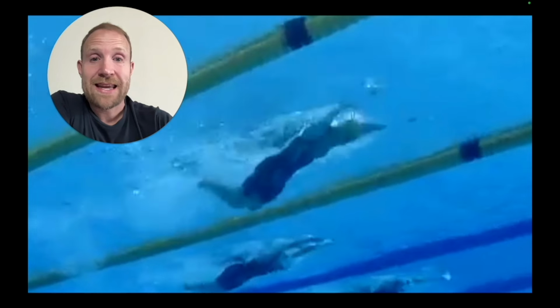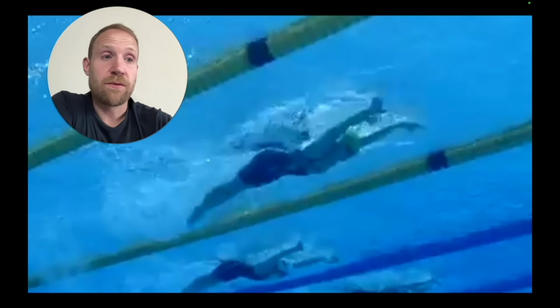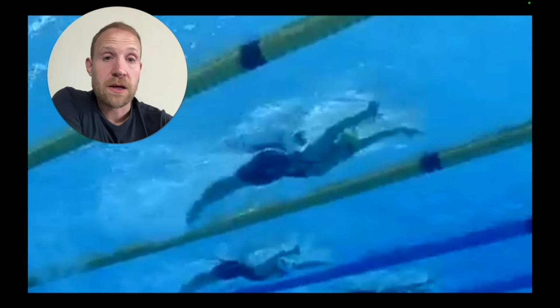That's the position swimmers are going to be in. And then she's going to get out of that, though, really, really quickly. And that's going to be really effective for minimizing the amount of resistance that she creates. So when it comes to lifting the chest and head out of the water, swimmers want to do as much as necessary, but as little as possible.